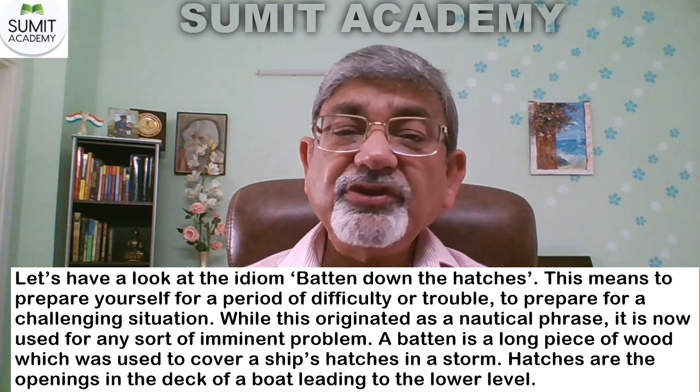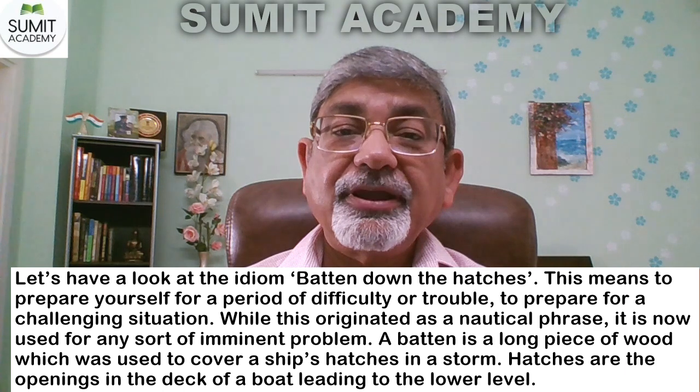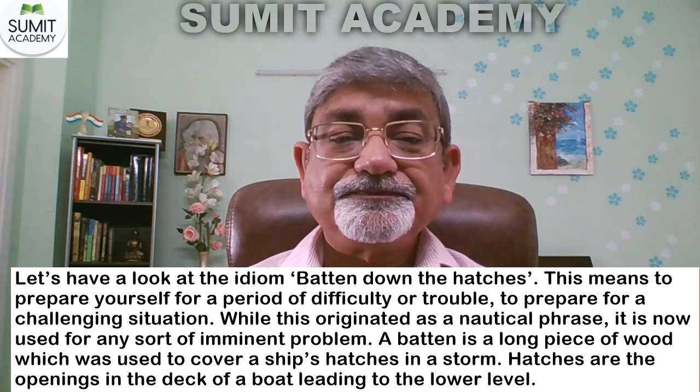A batten is a long piece of wood which was used to cover a ship's hatches in a storm. Hatches are the openings in the deck of a boat leading to the lower level.